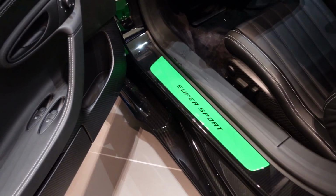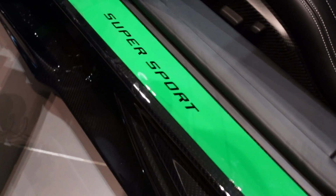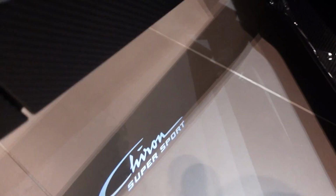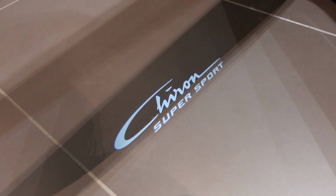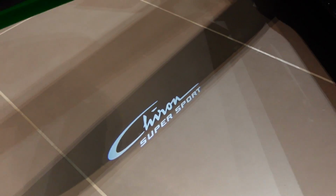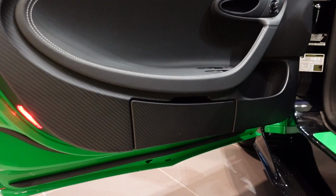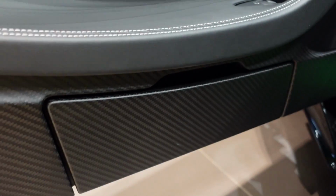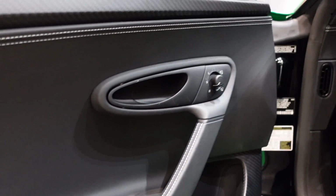Don't worry, that sound is normal. You've got green on the door sills and it says Super Sport. You also have this puddle light that says Chiron Super Sport. Exposed satin carbon fiber on the doors. This little stowaway storage right here. It's always nice to have storage in a $3.9 million hypercar.